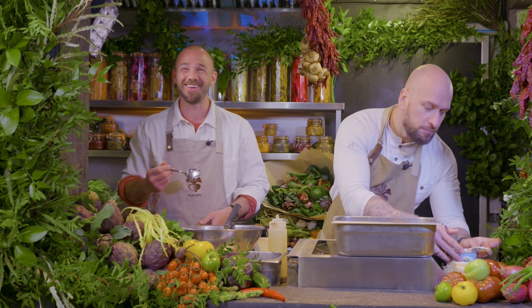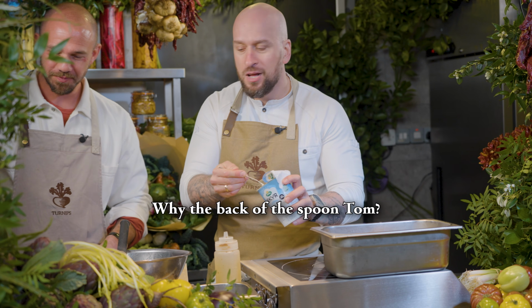I don't know what I want to do. The spoon, so it looks very nice into the camera. A lot of the stuff they do in the kitchen is for aesthetics. You'll find that out quite quickly.